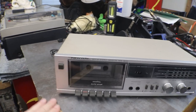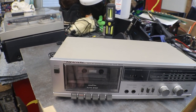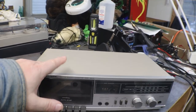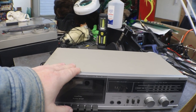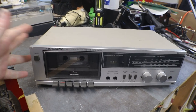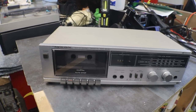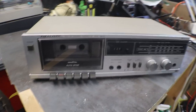But yeah, we're going to take a look at a Realistic SCT-35 stereo cassette tape deck. This one was produced 1988 to 1990 is the years. So what is it, '88, '89, '90? Yeah, 3 years this one was made. Pretty good little cassette deck.